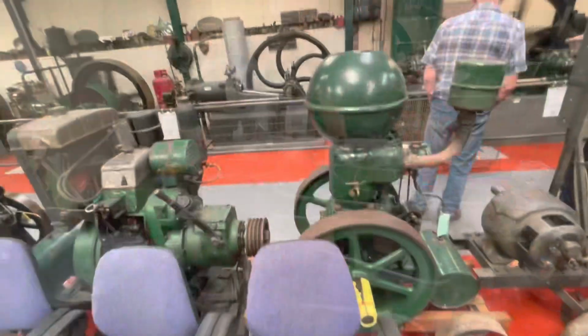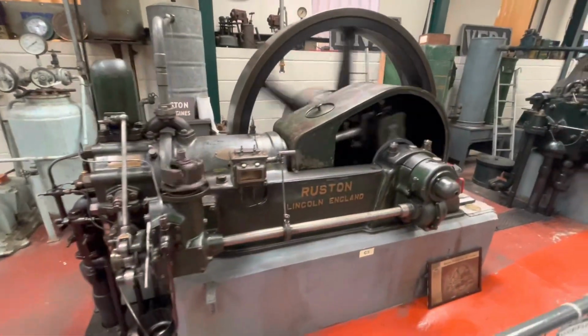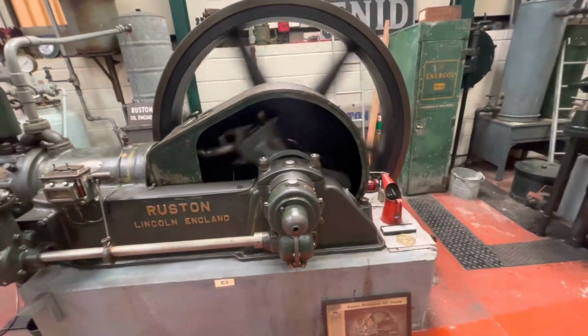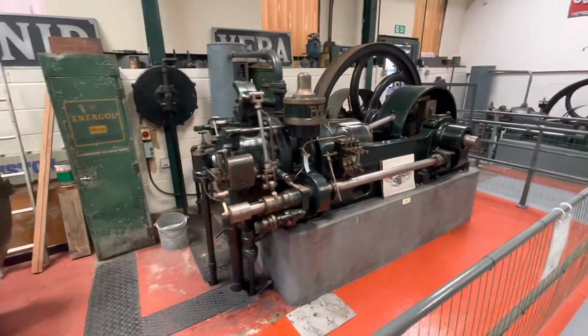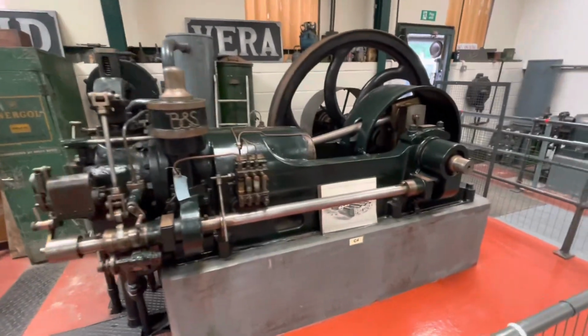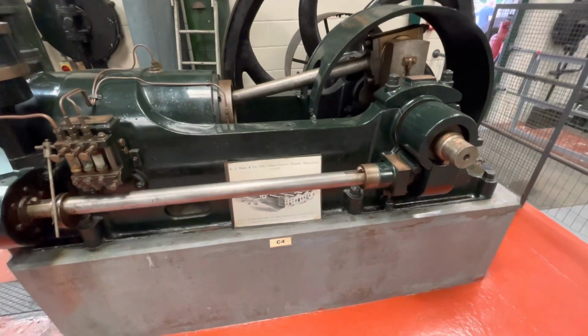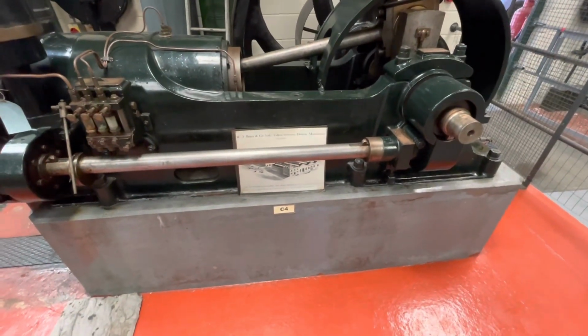I'll ask this man a whole host of engines here. Little single potters, another Ruston, another one there. Beautiful, so smooth and nearly silent that. Just not even got a clunk on it. It's a B&S Bates & Co. Denton, more Mancunian engines. God, how much stuff did we make back in the day?